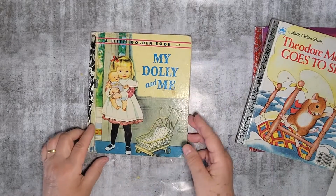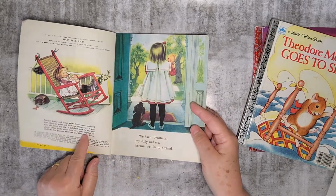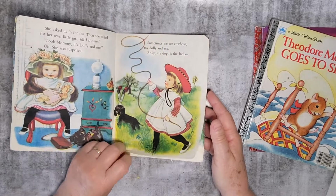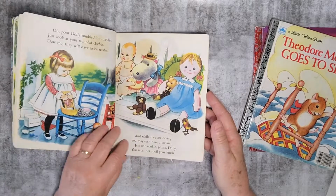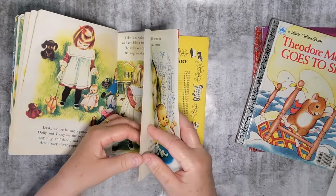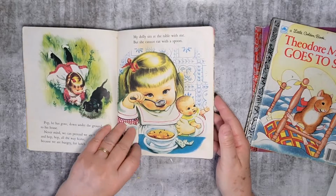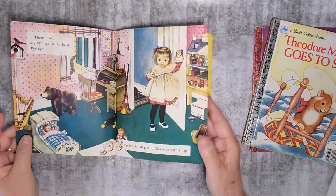I was in two minds about picking this one up, My Dolly and Me, but I like the retro pictures in this one, 1961. This little girl dresses up and plays with a dolly and takes a dolly places. But I just like the retro pictures in this one. Really, really nice. Look at the look on her face. Yeah, that's really nice, that one.